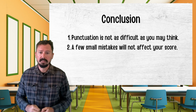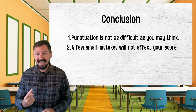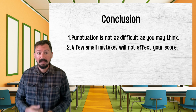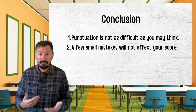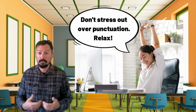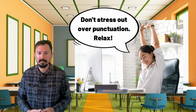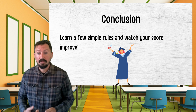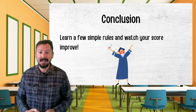People often worry about punctuation because it seems very difficult. But there are 2 things I want you to take away from this lesson. Firstly, writing an essay that is more or less correctly punctuated is easier than you think. And secondly, making a few small errors will probably not lose you any marks. As such, there's no reason to feel overwhelmed by full stops and commas and question marks. Just learn the basics and do your best. If you devote some time to the ideas I have outlined in this video, you'll be well on your way to a great IELTS writing score.